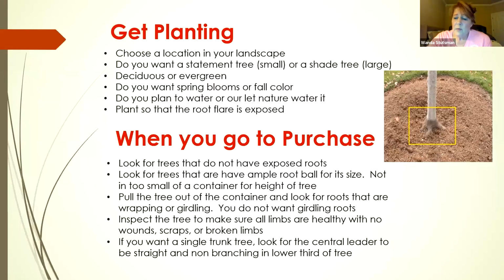It will rot. The flare will rot if you plant it underground, and then your tree will fall over and die. So that's just the way trees are made. They grow in nature that way. If you go look at a tree that's growing that nobody planted, like my post oaks, they're growing just like that with the root flare above the ground.